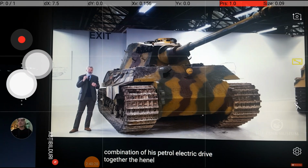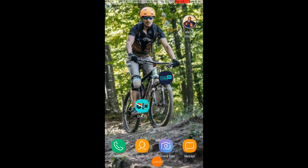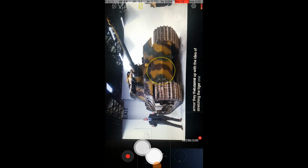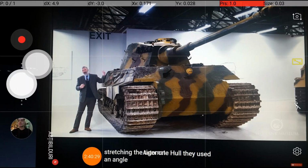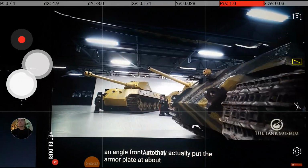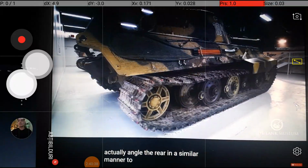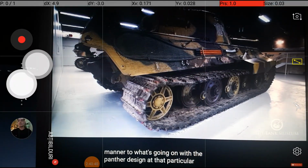The Henschel version, after they've suggested this initial extra bit of armour, they then come up with the idea of stretching the Tiger I hull. They used an angled front. They actually put the armour plate at about a 50-degree angle, and they actually angle the rear in a similar manner to what's going on with the Panther design at that particular time.